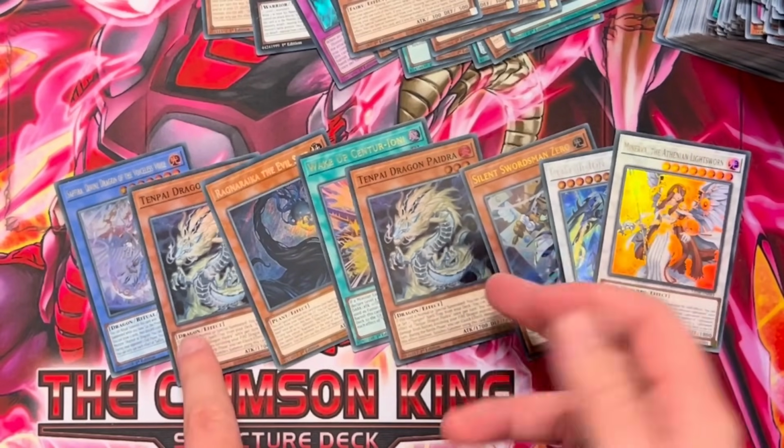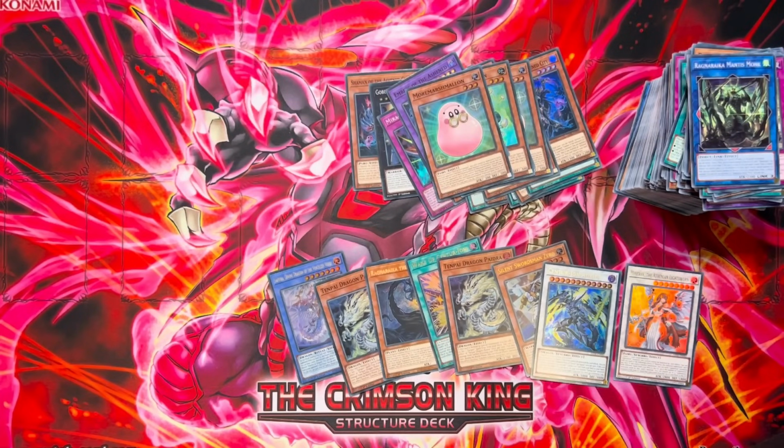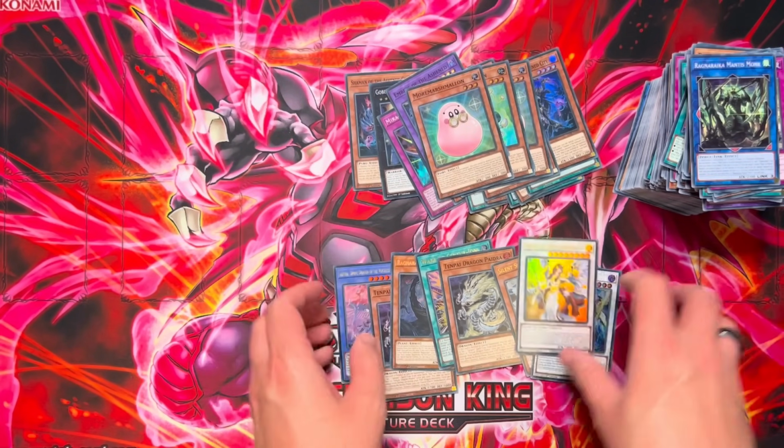Okay, we got double Paidra, which is nice. Secret rares. We probably lost a fair bit of money here, but you know, it's for the content, right? No big deal. We got a couple of Paidras. It's fine.